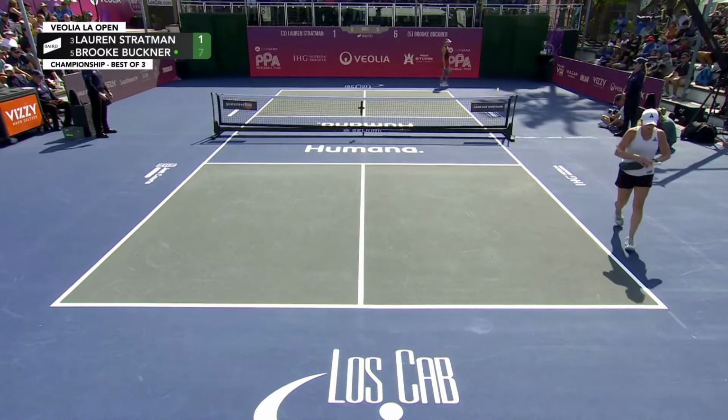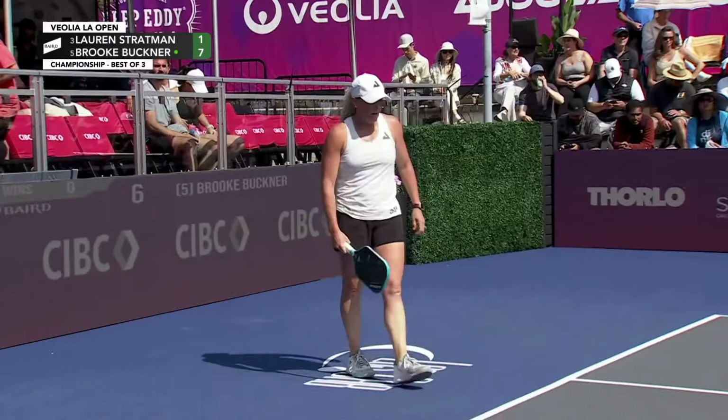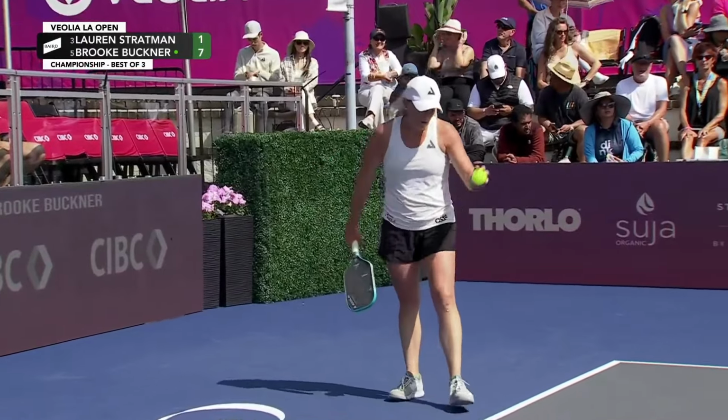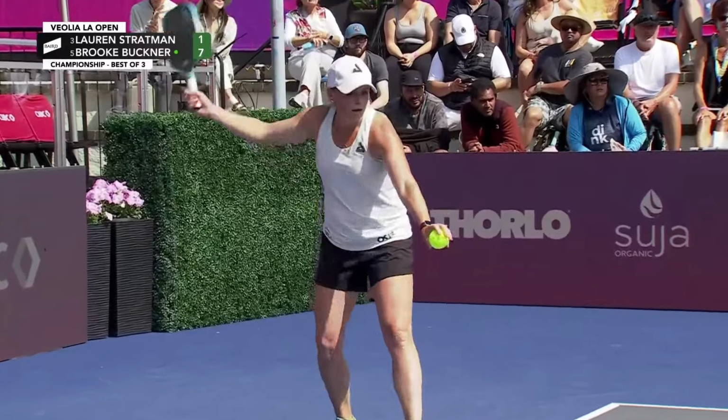Point. That's a great swinging volley from Brooke Buckner in the full stretch up the line. And whether it's a rip from the back of the court or an approach shot, the inside-in forehand from Buckner's 7-1. Forehand to Lauren Stratman's forehand has been huge.